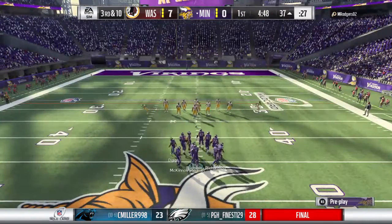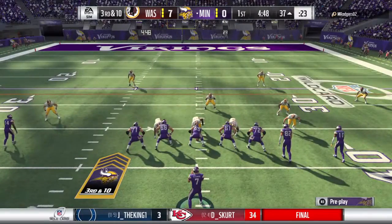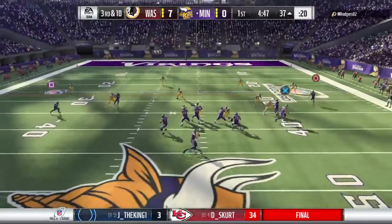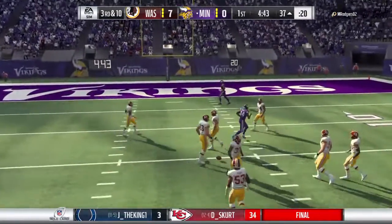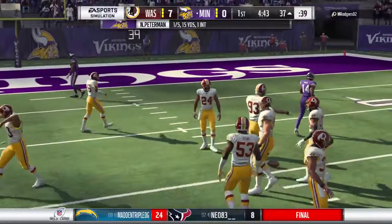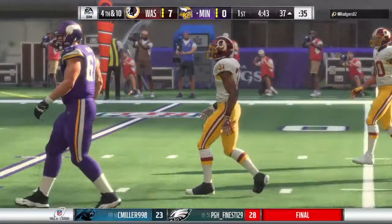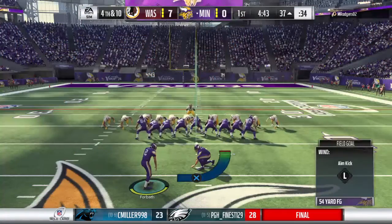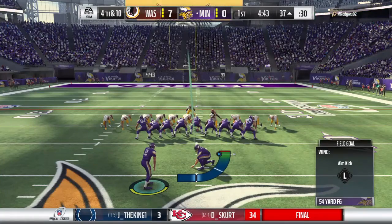And on 3rd down, a nickel formation here defensively. All right, here we go. Throwing once more, Peterman. And that's incomplete. It's a great job by this secondary. When I watch them, they remind me of elite defenders on a basketball court, right? They want to contest each and every pass. Great contest on 3rd down to bring up 4th.